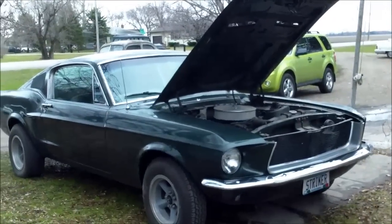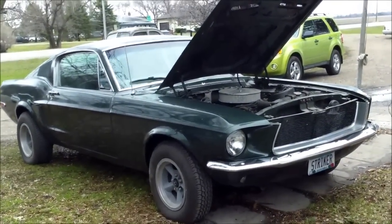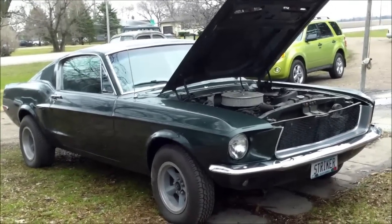This is a 1968 Ford Mustang Bullitt conversion. A clone. He bought this for his wife Cheryl's birthday, and it'll be offered on the auction.